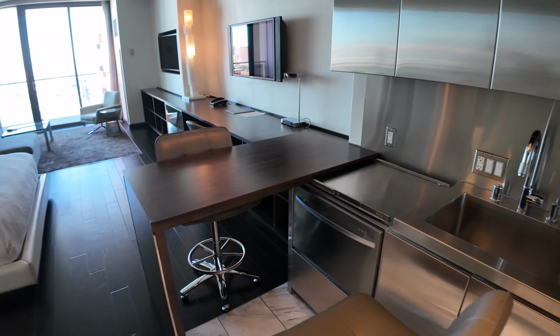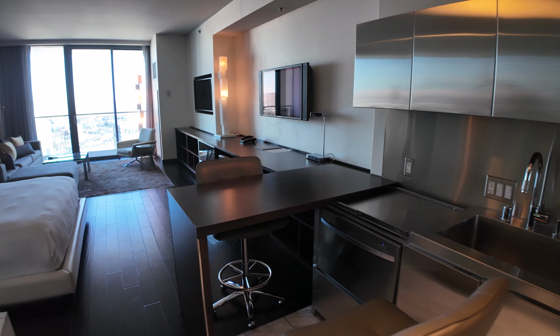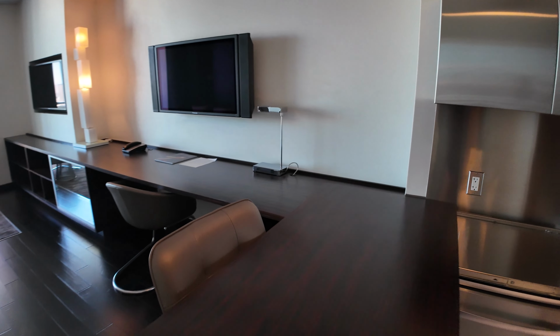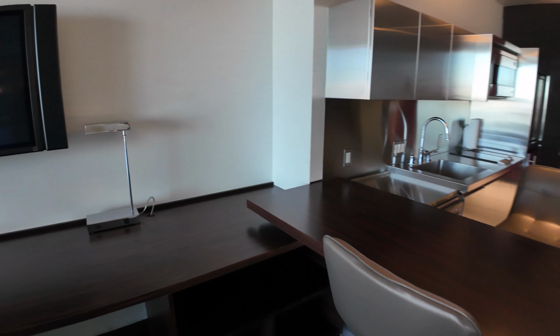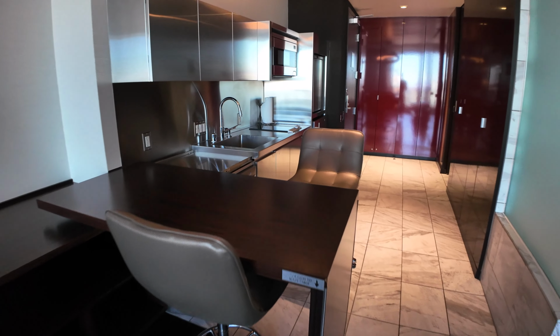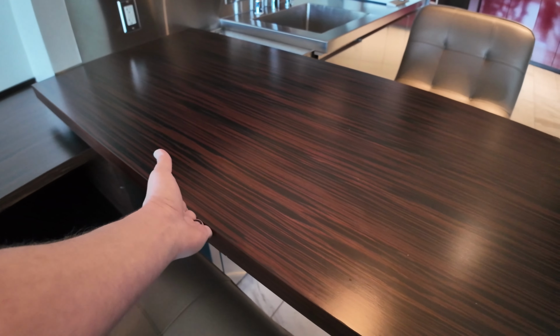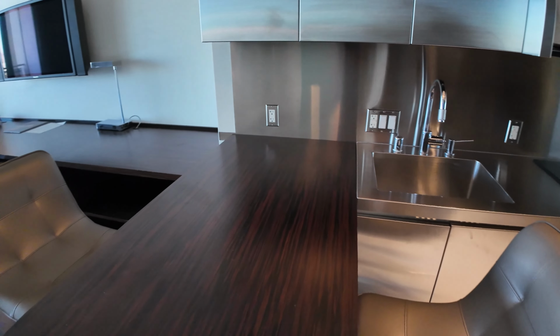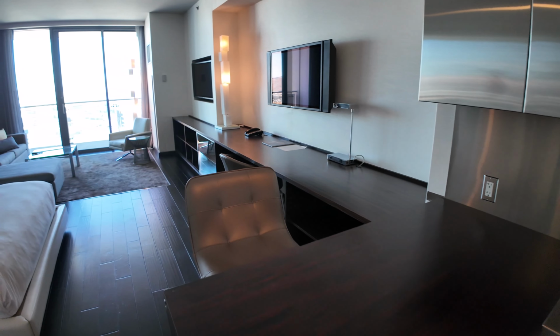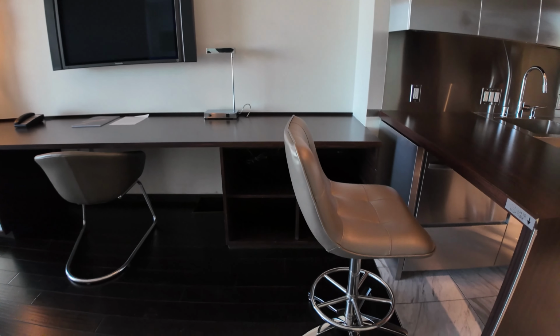I'm just going to back up. Look at this table. It moves over, which is kind of ingenious by itself to be able to hide extra storage area and appliances. Here we go. And then it's so easy to move back. I just take my hand right here, move it right back, and you're done. I love that feature. I think it's pretty cool. If I was designing this, I probably wouldn't do it because I'm like, you know what, this is going to be a maintenance hog, but it's actually working great.